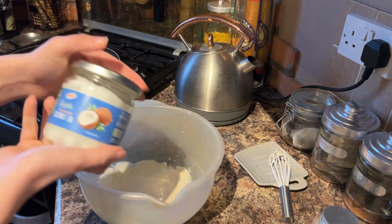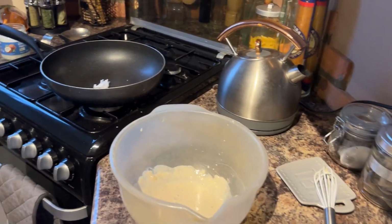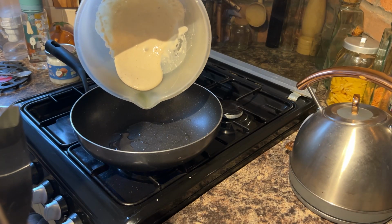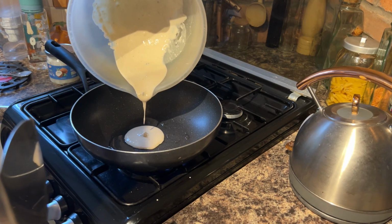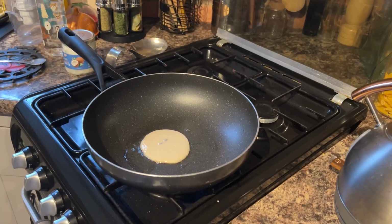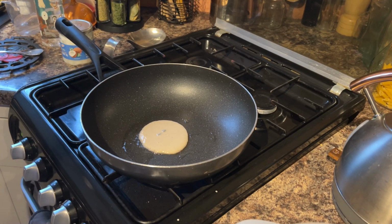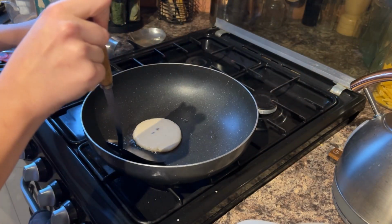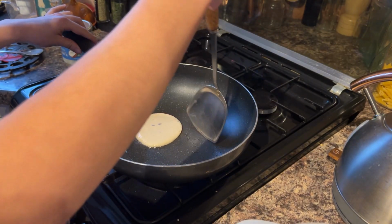I'm going to be using coconut oil to fry it because coconut oil is really good for you. I never know how many to make or how big to make them. I kind of want to make one big one, but that won't go well. Warning, I'm not a chef, so they might break and look bad, but believe me, they taste good. Oh my gosh, see how quick that is? It's already got a really good solid underlayer.